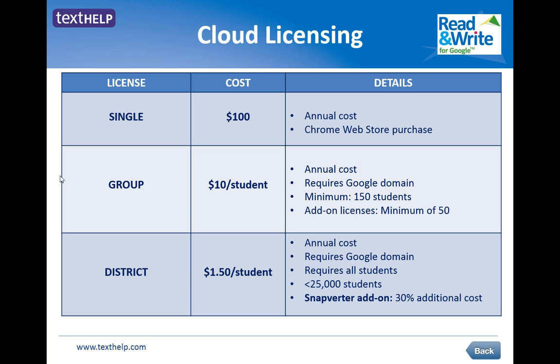And that SnapVerter add-on is 30% of $1.50. Is that what I'm getting? Basically, yeah. So you just add on about 45 cents to what the $1.50 cost is per student. And again, it's optional. You don't have to do it, but if students are coming across inaccessible text, it is one way to deal with that.